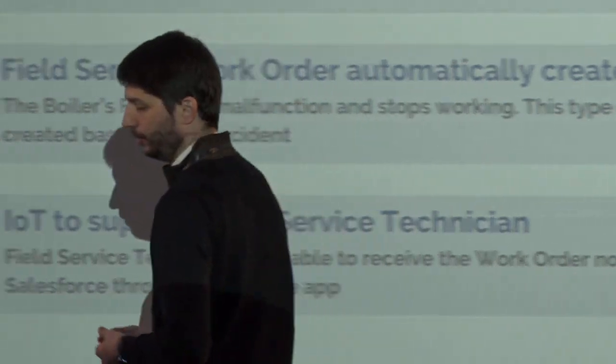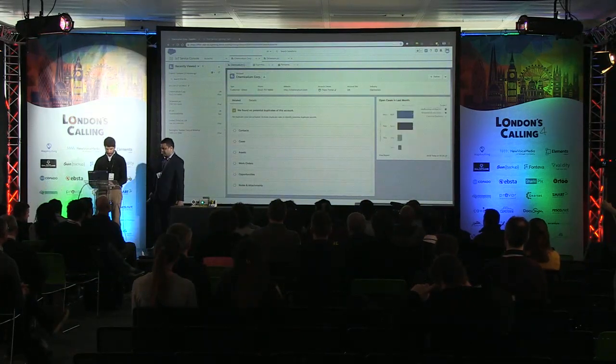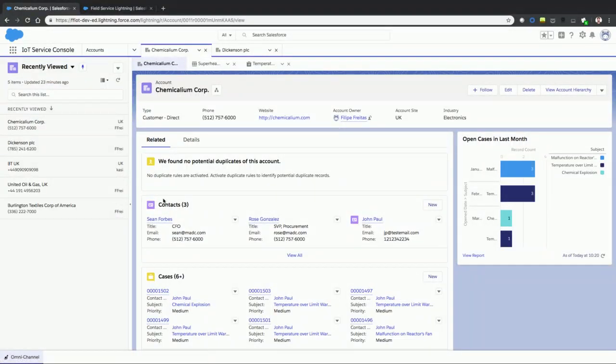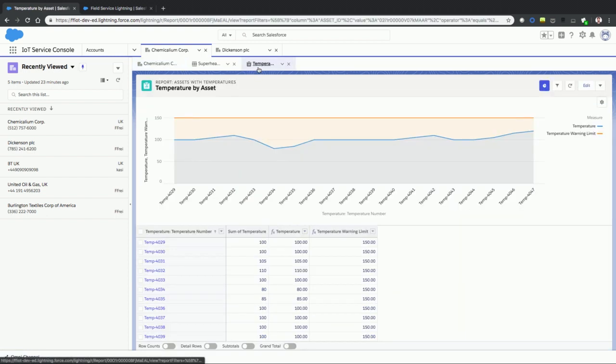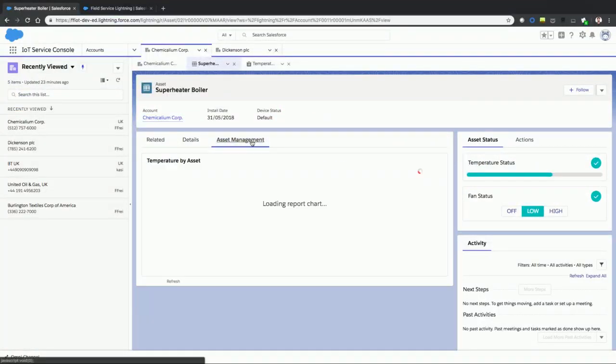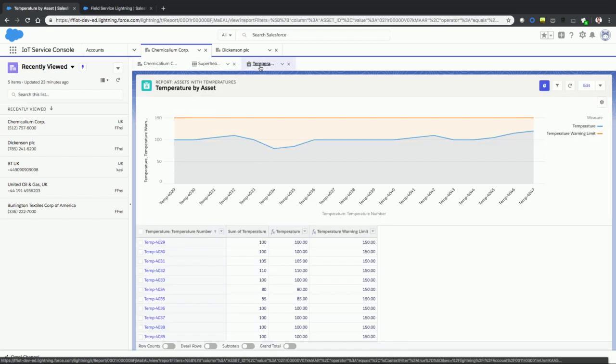Let's see if it actually works at this point. So the idea is that I'm a Salesforce agent, and I'm doing my job, opening cases, resolving cases, and for some reason I can check the asset on a specific customer. We have a boiler asset here on this customer, and we have the status of the asset. The temperature is okay, the fan is okay, and we can see a graphic of what's happening regarding the temperature, for example.